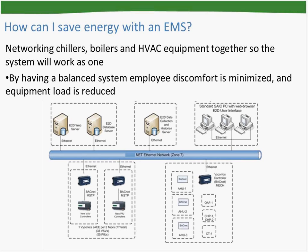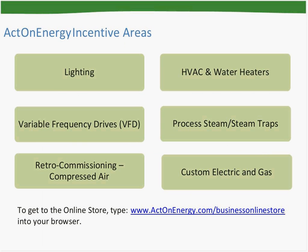Okay, so now we are going to talk about the ActOnEnergy incentive areas, and I am going to introduce Chris Durand, who is an energy advisor with SAIC and an ActOnEnergy partner, to tell us about the ActOnEnergy incentives. Hi. Hi, thank you, Mary.